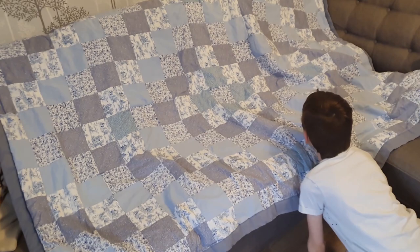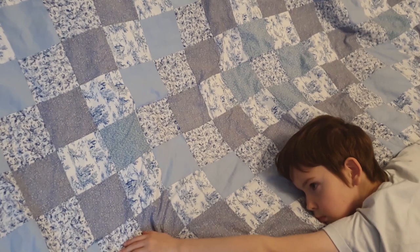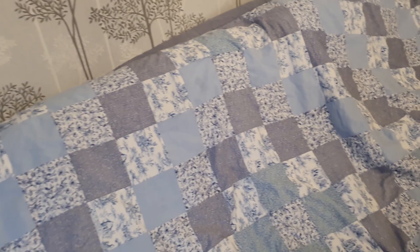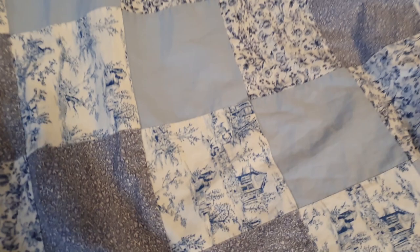It's very, very well used, well loved. I need to repair it in a couple of spots because now the kids have used it so much, it's coming apart in a few places. But it's beautiful, isn't it? My mother-in-law is a very talented quilter and sewist. I love the patterns on the squares as well.